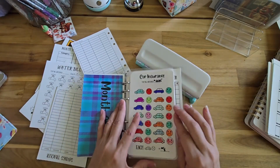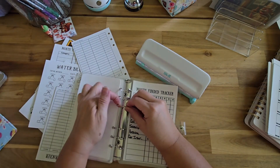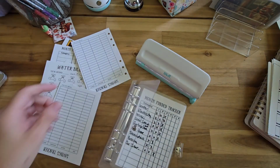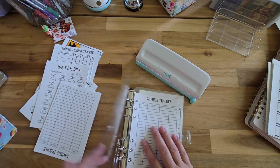All right, so this is the Etsy style with the envelopes. I never did clean this off. And then there's my monthly funded trackers. I'll leave that in there for right now. So I'm taking everything out. And then that fits right in there, okay?